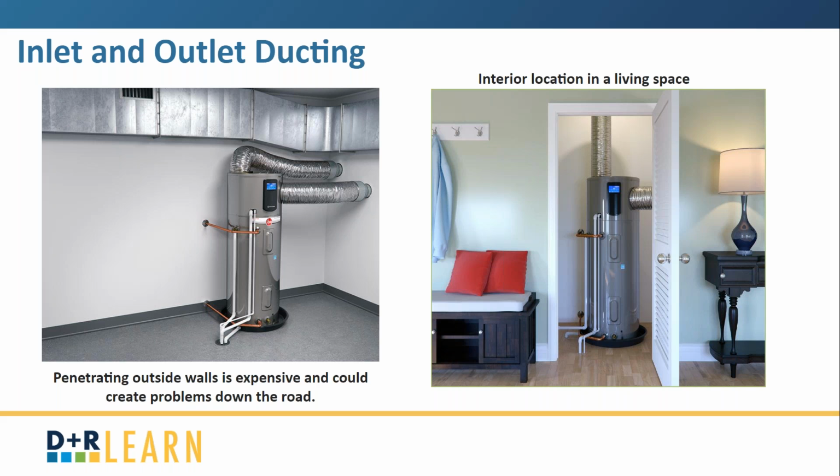In this case, it appears that there are also two exterior wall penetrations that could create issues for a homeowner later. If I were to see this water heater installed in a home, I'd have to ask myself, what other reasons are there that it was ducted away? It just doesn't make sense to do that. On the right, venting on an interior installation in a living space is more practical, but all options should be explored.